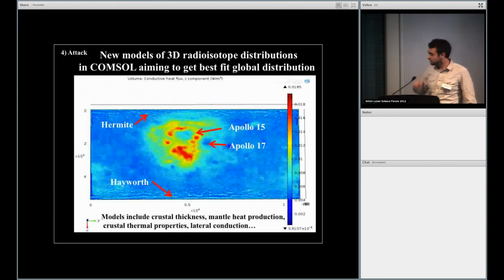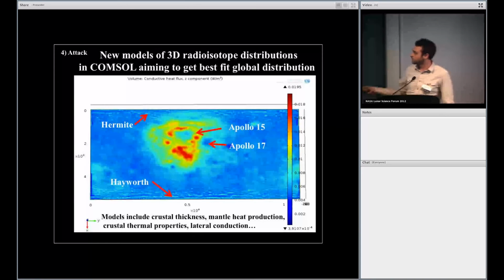And this is one of the projects I'm working on with my postdoc advisor, Sush Makar, looking at modeling this global heat flux, actually taking these thorium distributions, trying to convert them into local heat anomalies and doing whole big global thermal models to see if we can repeat the data we get.